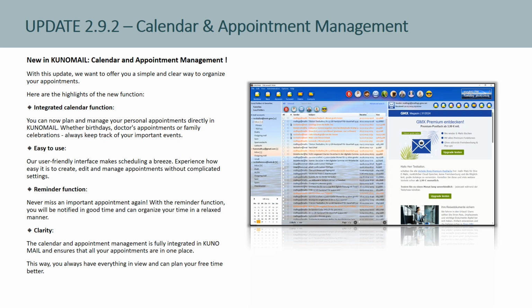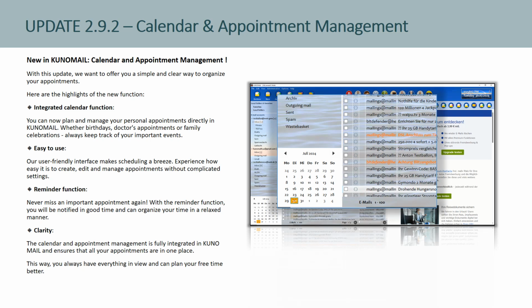Integrated calendar function. You can now plan and manage your personal appointments directly in KUNOMAIL. Whether birthdays, doctor's appointments, or family celebrations, always keep track of your important events. Easy to use, our user-friendly interface makes scheduling a breeze. Experience how easy it is to create, edit, and manage appointments without complicated settings.